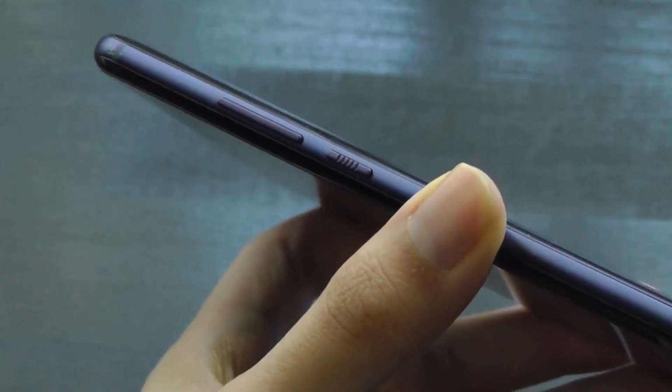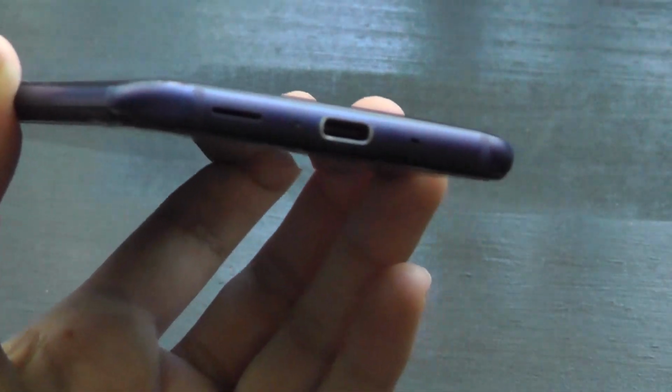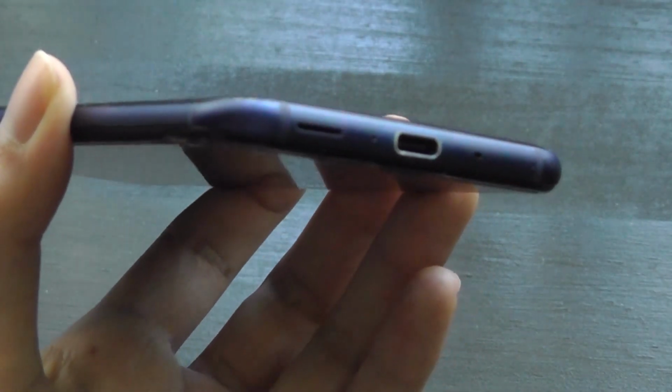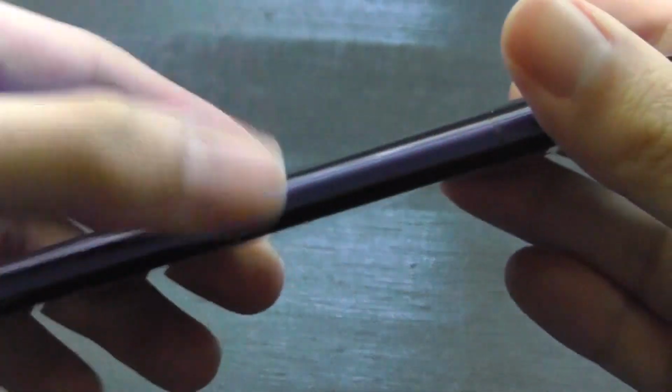The volume rocker and textured power key were located on the left-hand spine, which by the way is a frosted aluminum, and the bottom here had a Type-C port for charging at 18 watts. Like most HTC flagships from the era, they had excellent audio by form of BoomSound. The earpiece served double duty as a second speaker. There was, however, no 3.5mm headphone jack.